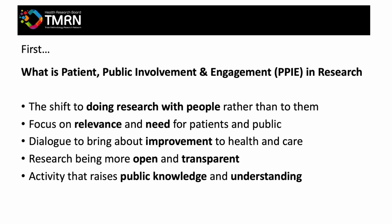Fundamentally, it is about a dialogue, a conversation, and discussion, which is about bringing about improvements to health and social care. It is about research being more open and transparent. It is also about activity that raises public knowledge and understanding.